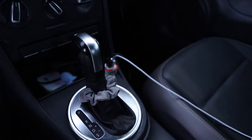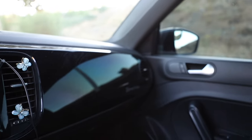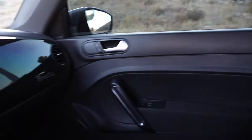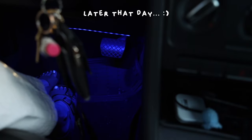So then we have the gear shift here with the little scrunchie on it. This is Beetle over here on the passenger side, which is cute. And then the back seat, which isn't really much. It forces you to sit up very straight because of the trunk, but yeah, that's pretty much it. I also got these blue lights from Amazon, which are super fun, especially when it gets dark. I'll have these linked down below too.